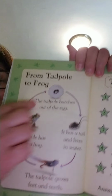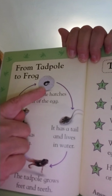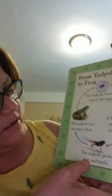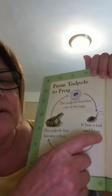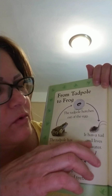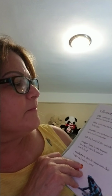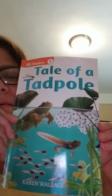So this is the life cycle of a frog. An egg turns into a tadpole. From the tadpole, he grows feet and legs. Remember, and then the tail goes away. It gets smaller and smaller until he turns into a frog. Okay. And that's the end of the tale of a tadpole.